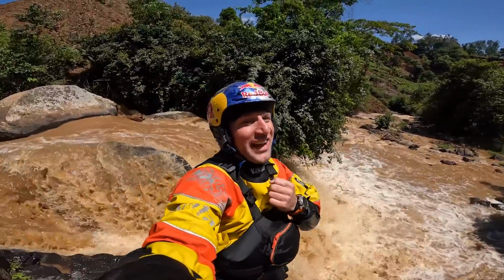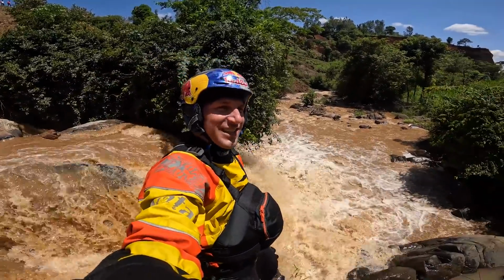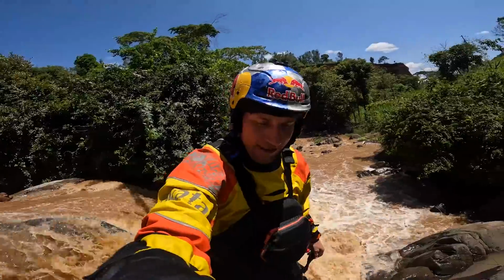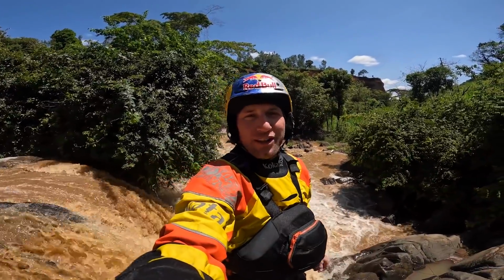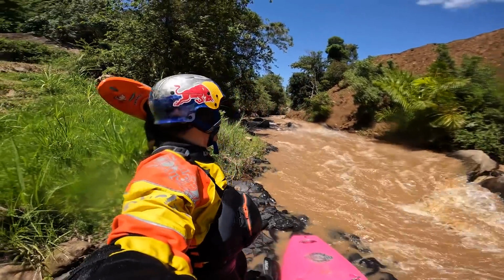But I'm a little worried how thick it is, something catching on my neck. Potentially really hurting myself with how thick it is there. I think we're gonna walk it, but there is a line on top of where the trees are right now. It's crazy how the river just turned into complete brown.